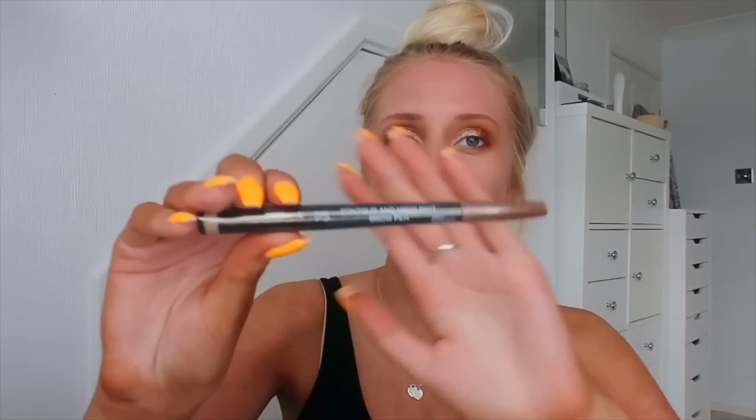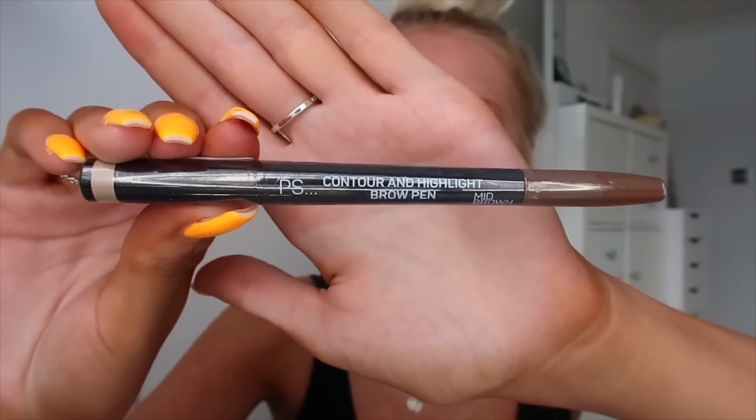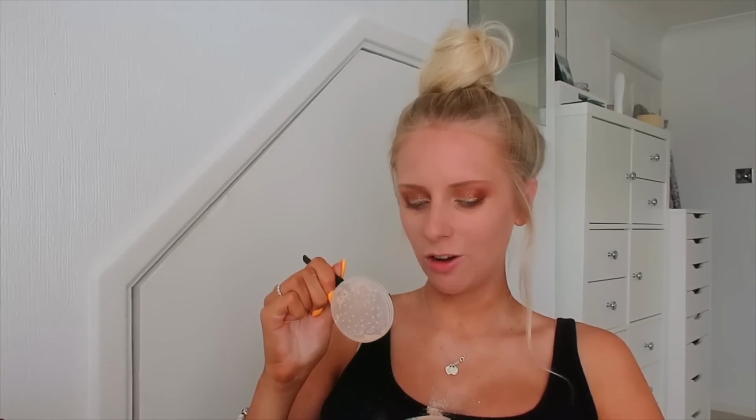So the next step is eyebrows. Today we are using the PS Contour and Highlight Brow Pen, and I've got this in the shade Mid Brown. I've decided, actually, just quickly before I do my brows, I'm going to bake my under eyes with a little bit of this PS My Perfect Colour Loose Mineral Powder. I wish you would have seen what's just happened. Trying to peel the little plastic thing off, the whole lid comes with it, and now I'm covered in it. Big design fault, Primark. My under eyes are baking.